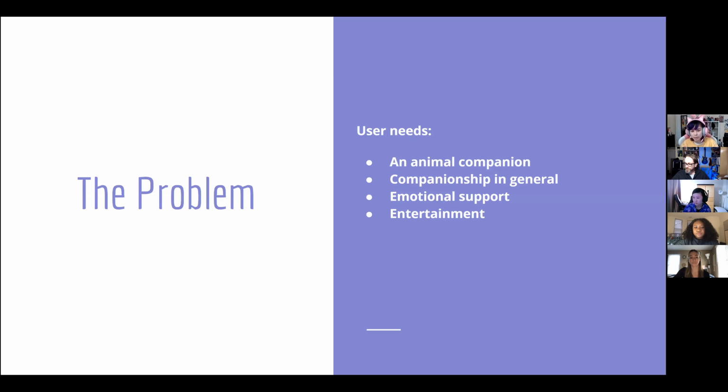This application isn't just specific to this problem, though. It addresses many others, such as dog owners who are frequently away from their pet and need something to fill that loneliness. People who are thinking about owning a pet and want to experiment first rather than just dive right into it, and people who are seeking entertainment in the form of a pet companion but want more than just a 2D experience like a Tamagotchi and don't want to deal with real pets. This application is for everyone.